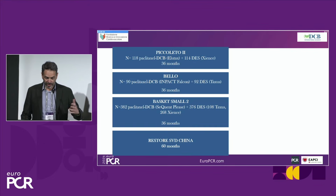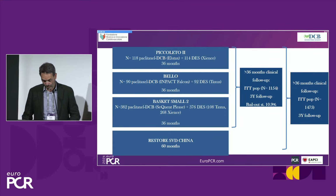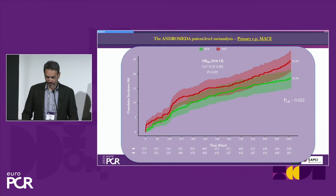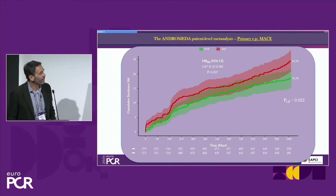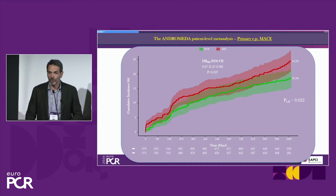So these are the trials that we included: Picoletto 2, Bello, Basket Small 2, Restore SVD. We have the data for the first 3 at patient level, and we will have the rest very soon, and we will submit it to TCT this year. This is the primary endpoint of the Andromeda meta-analysis. So for the first time, with this population of almost 1,500 patients, drug-coated balloons have shown a reduction in MACE at 3 years in de novo lesions.